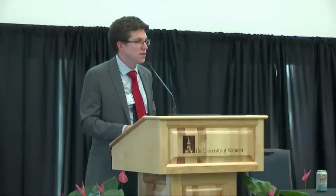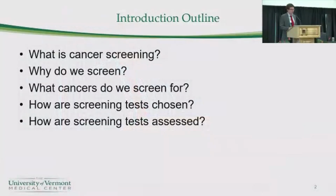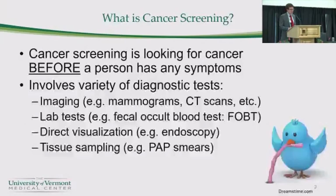I'll be giving a very high-level overview right now, and then we'll get into the details of the various screening guidelines with my colleagues in just a moment. So broadly, I'd just like to touch on what is cancer screening? Why do we screen? What cancers do we screen for? How are screening tests chosen? And how are screening tests assessed?